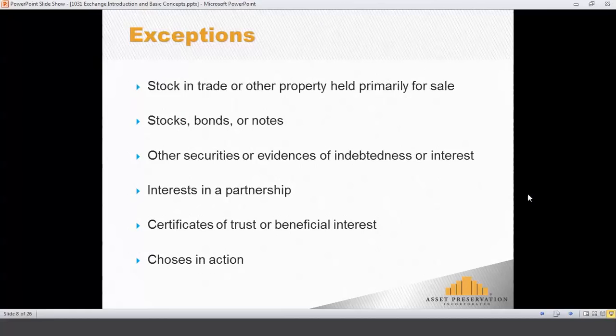Again, working with your tax advisor and with a reputable qualified intermediary like Asset Preservation, we can go through the list of factors that the IRS will examine to help determine, does it tend to take on more of a flavor, a character of being held for sale or being held for long-term investment? So that's beyond the scope of an introductory webinar like this.